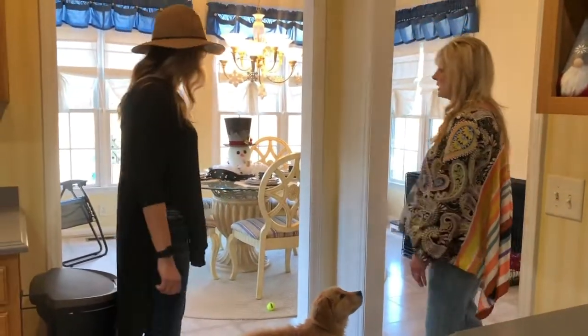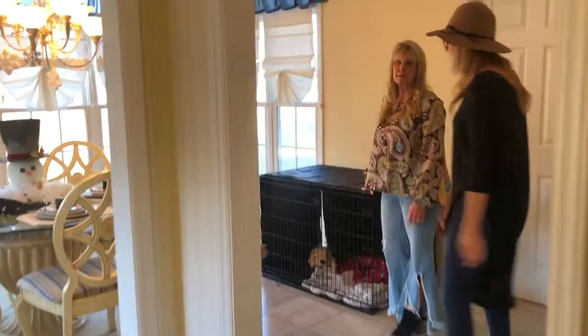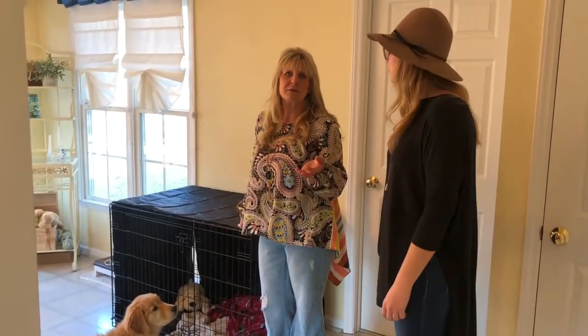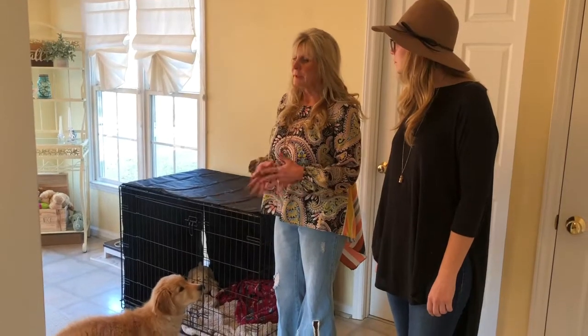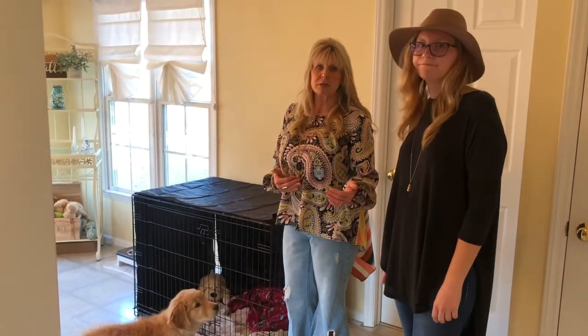Right. So if we walk over here, we've got a big crate, which is something that a lot of people with dogs may have, but it's not really show worthy. So I know you can't help it if you have a showing going on and you've got crates. So if you have to leave it out, not a big deal. But it's really, really best if you can get your animals out while you're doing showings.